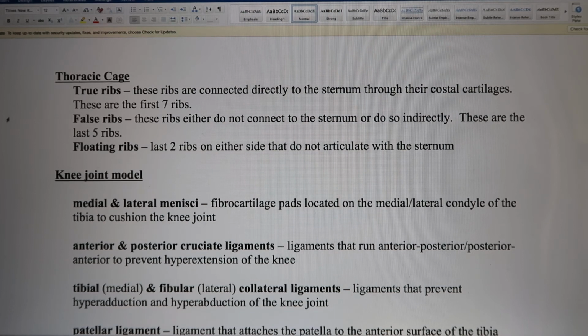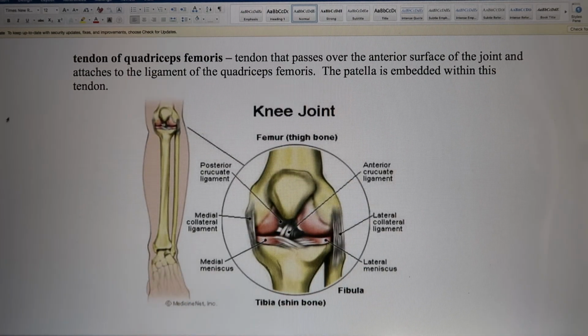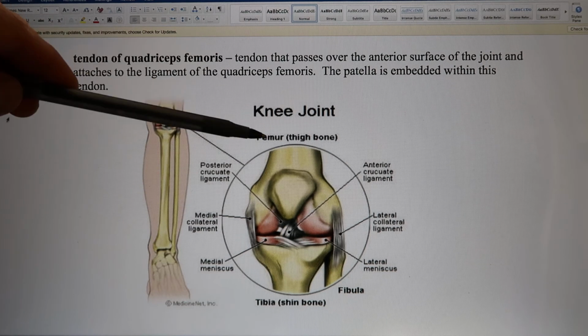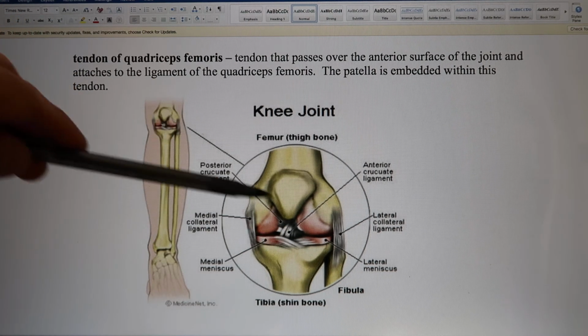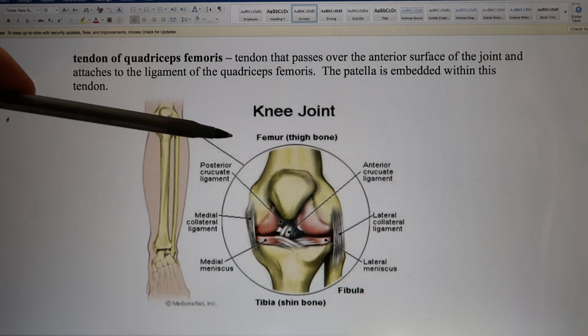Now let's look at the knee joint. So that's the knee joint. It's made of 3 bones, or actually 4, right? You have the femur, the tibia, the fibula, and patella. Patella protects your knee. So let's look at the ligaments.